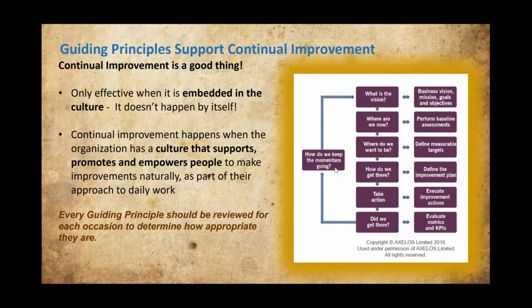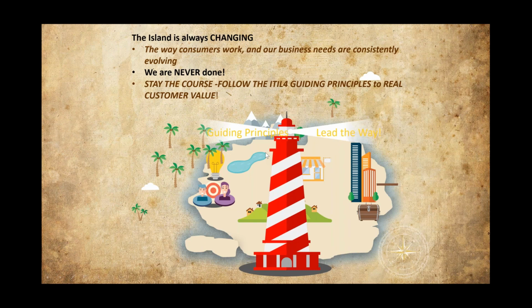Don't get overwhelmed, there's hope. You can apply these guiding principles that we talked about with this continual improvement model to any and all improvement initiatives. And doing so really results not only in cost reductions and efficiency, but that kind of rapid response that we need to improve the customer experience. The real benefits of continual improvement come when the organization as a whole has a culture that supports continual improvement.